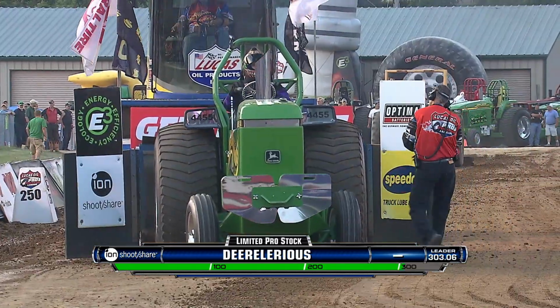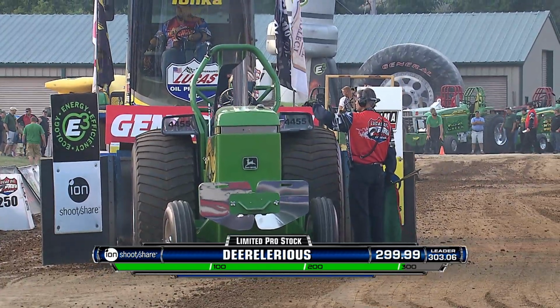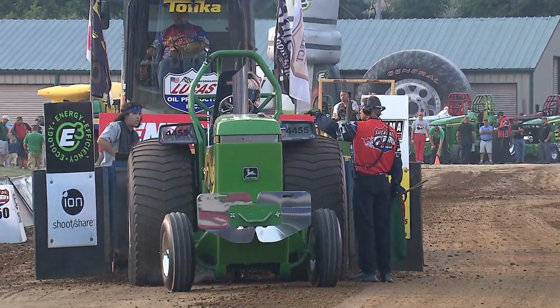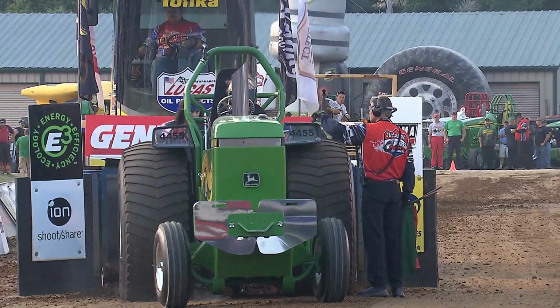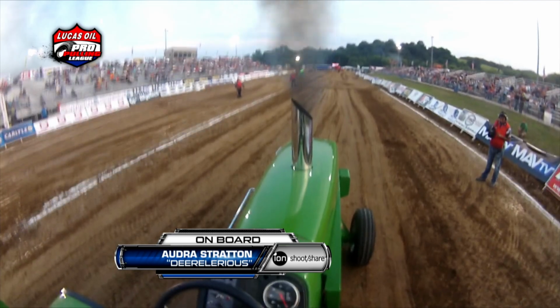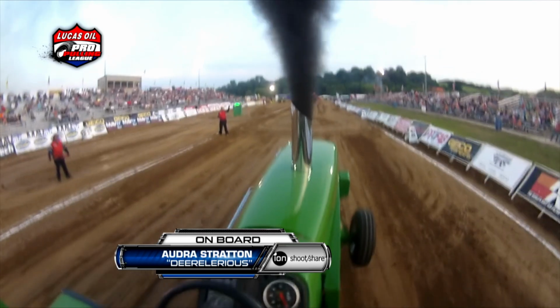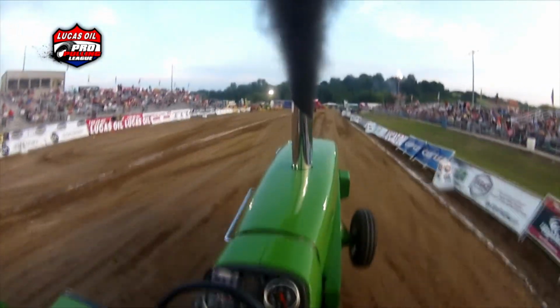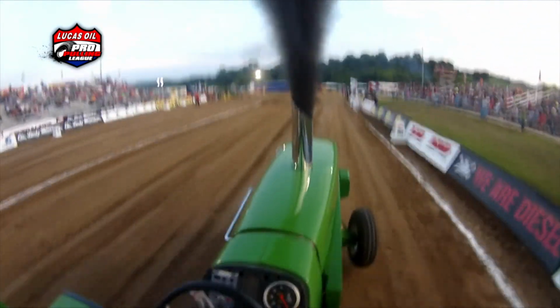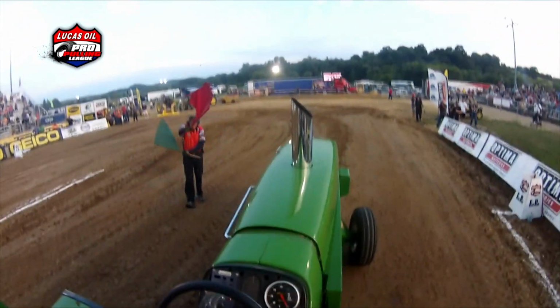And just under 299 and 99. That's as close as you can get to 300 and not get there. And that's definitely an accurate measurement. We actually use a surveyor's laser to measure all of our distances. And so they're shot on the starting line, shot on the top end, and then of course triangulated to get the most accurate measurement possible here for the Dear Lirius machine.